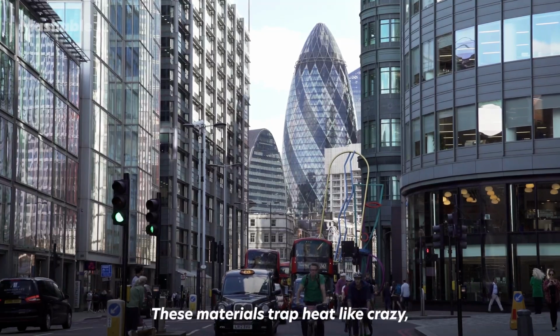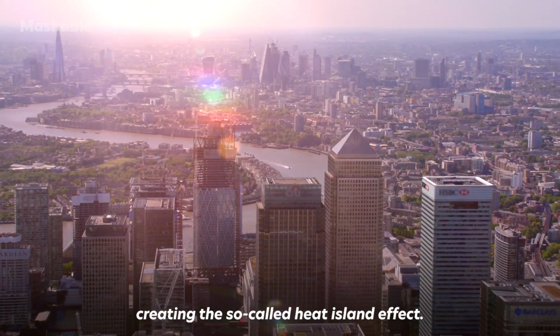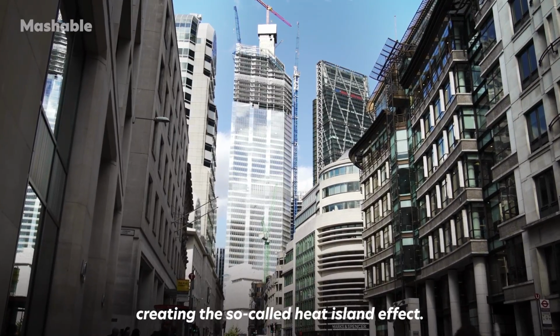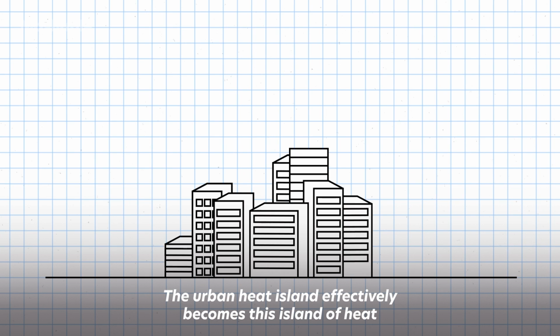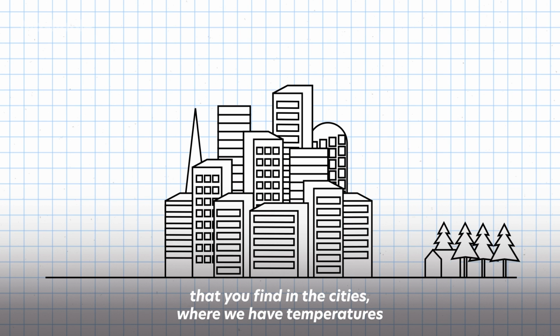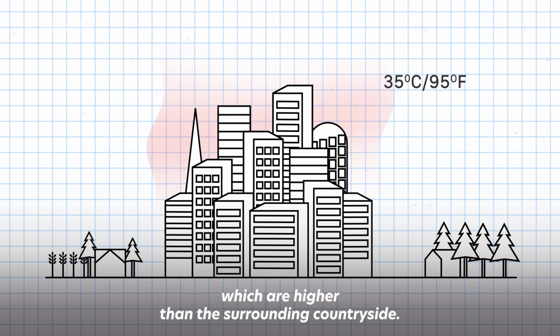These materials trap heat like crazy, creating the so-called heat island effect. The urban heat island effectively becomes an island of heat that you find in the cities, where we have temperatures which are higher than the surrounding countryside.